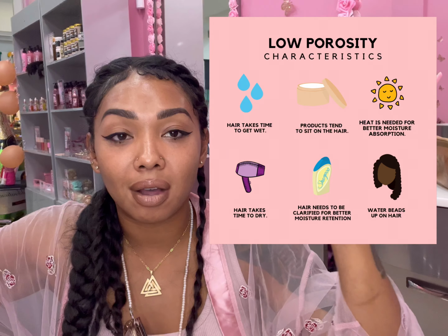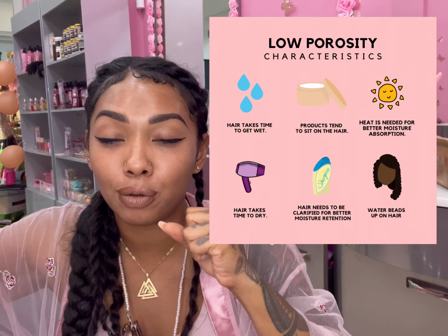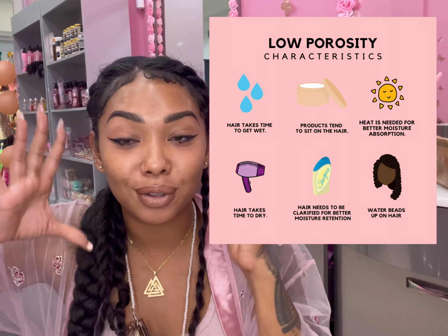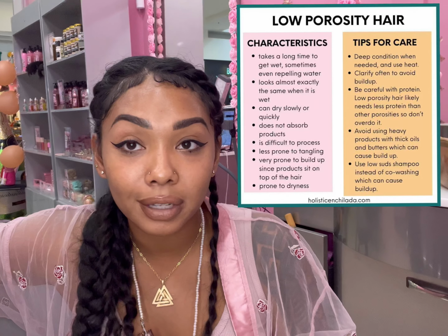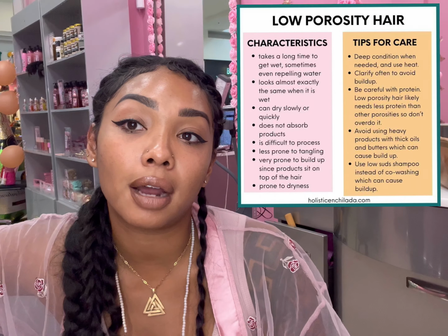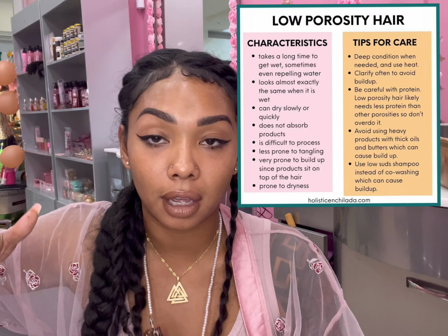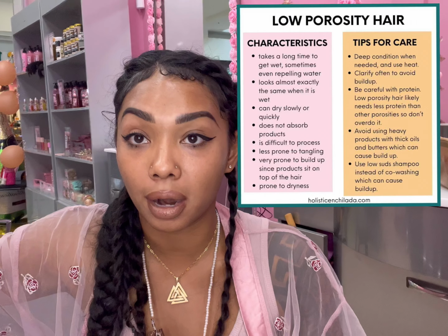It also takes a long time to dry. Once it does get the water, it won't let it go because the cuticles are so tight and packed in. So again, you have to use small molecularly structured oils or products that include stuff like that. When you have low porosity hair, sometimes, not all the time, it is protein sensitive. Low porosity hair also gets a lot of product buildup because the cuticles are so tight, they don't let anything in. So all of the particles remain on the surface of the hair and create that product buildup.